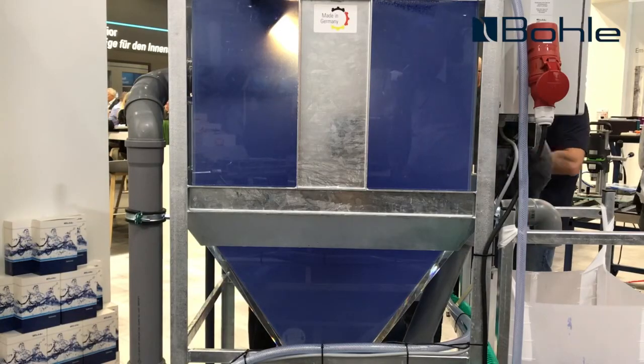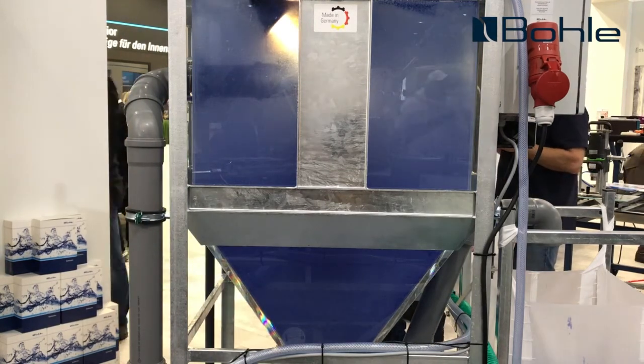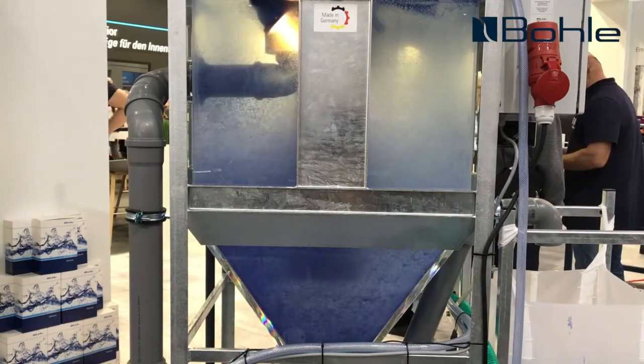Sedimenters are really difficult for companies to get their heads around. What we found in the past is that people look at the expenditure on a sedimenter and they think to themselves, well, what value is it adding? And the reality is that a sedimenter adds enormous value to an operation.